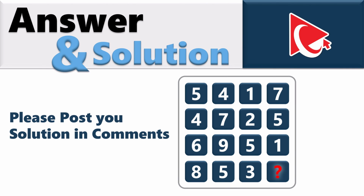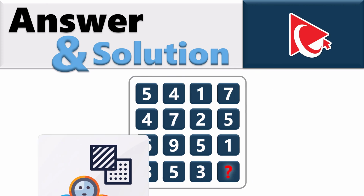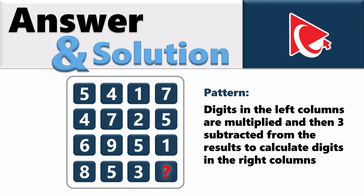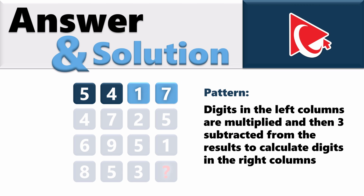As you might have learned from the previous videos you watched here on this channel, the key to solve these types of questions is to understand the pattern. And the pattern here is that the digits in the left column are multiplied and then 3 is subtracted from the result to calculate the digits in the right columns. Let's look at the example to better understand the calculations. 5 multiplied by 4 minus 3 equals 17. This explains the digits 5, 4, 1, and 7 in the first row.